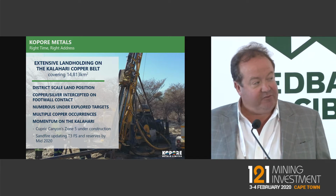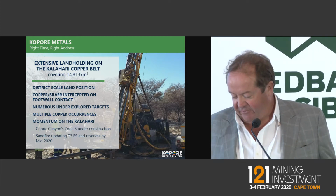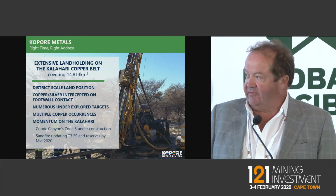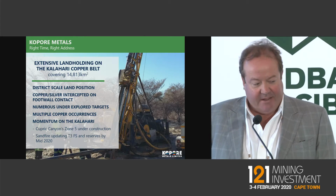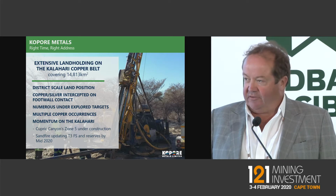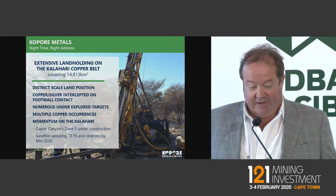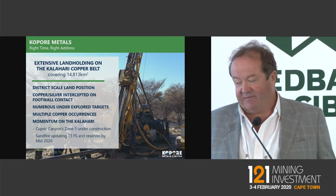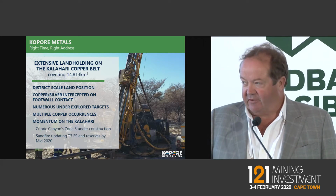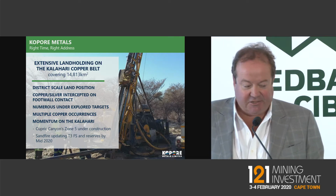And I'm going to spend most of the 10 minutes on one slide in a minute, which explains how strategic this is and how important it is. So I can't stress enough the size and the district scale of our land package. We have intercepted copper and silver on the footwall contact where all the known major deposits in the Kalahari belt sit. So we've proved the concept. We haven't found a deposit yet, but we've proved the concept. We have numerous underexplored or non-explored targets. We've seen copper in multiple locations.